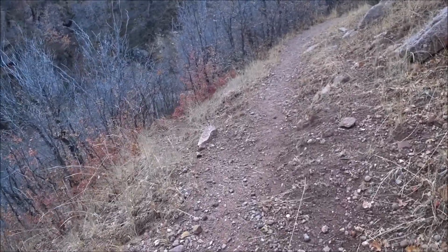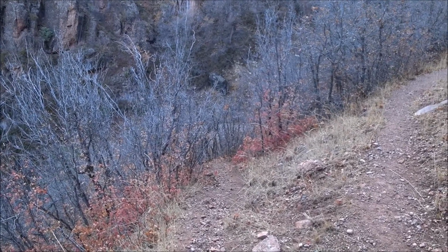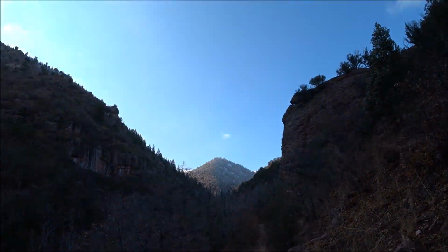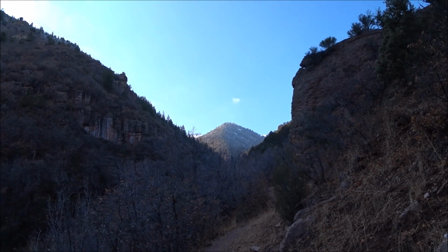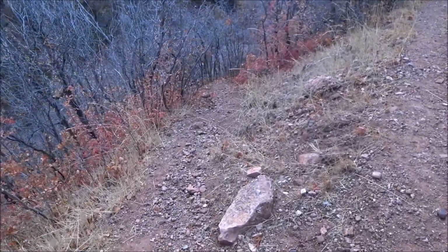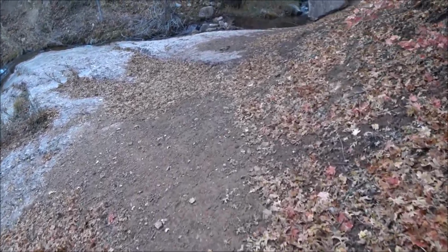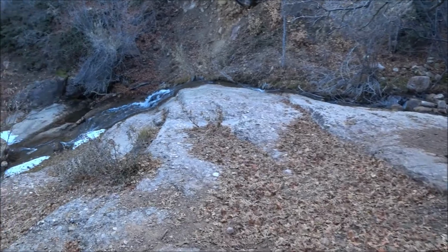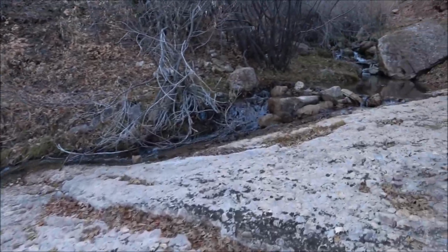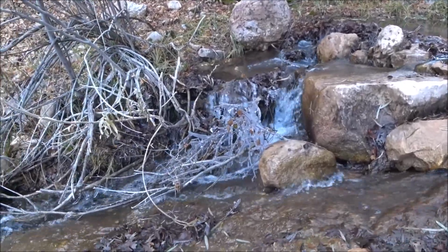Right here, looks like the trail forks. This lower one goes down by the stream or the river, so I'm gonna head down that way, see what it looks like. Right up here, on that peak, right over there, you can see the snow on the shady side. So anyway, we're gonna head down here and take a look at the river. Look at that ice.